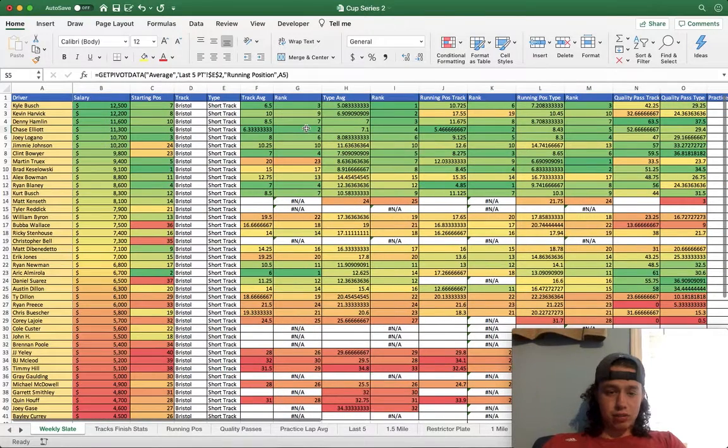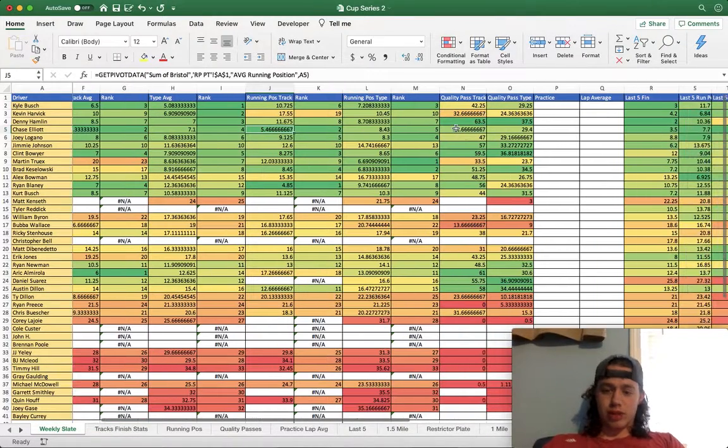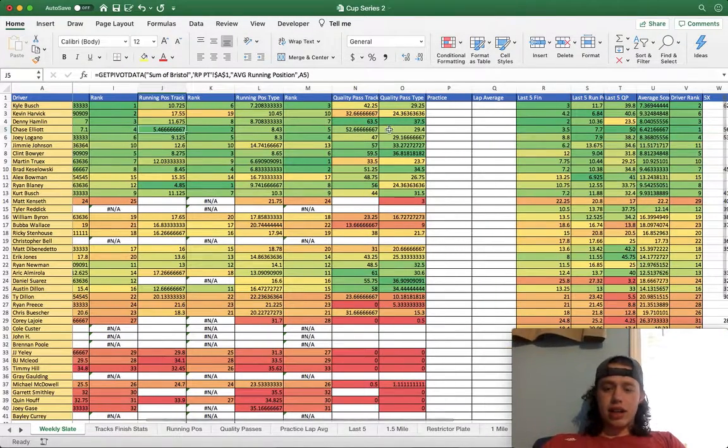And now you get Bristol, where he's been really good. He's got a track average of 6.33, which ranks 2nd. At short tracks, an average of 7.1, which ranks 4th. And his average running position at Bristol ranks 2nd. Average running position at short tracks is 8.43, which ranks 5th. So Chase Elliott at Bristol, really good. He's been on fire. The Hendrick Chevys have been just lightning fast this year.